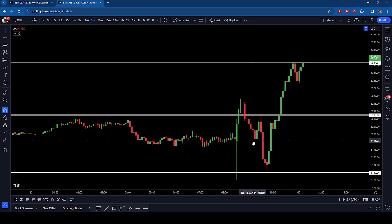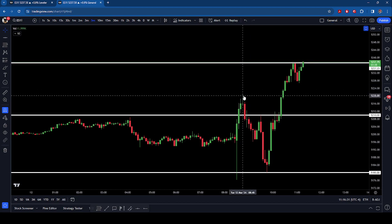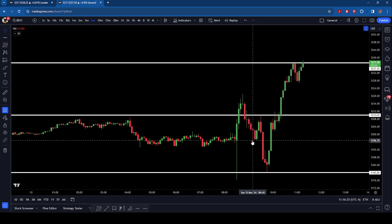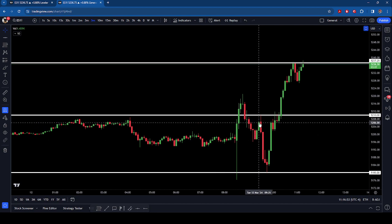So not only at this point have we failed to get continuation above that 18 area, we've also come back to pretty much the lows of Globex, excluding this data wick. We've come back down to the lows of Globex. We're only like 5 points away or something from closing the gap. So to me, this is a gap close trade that we have coming up. So I went ahead and shorted 06s.